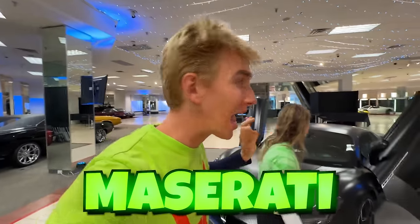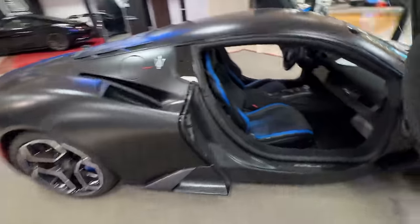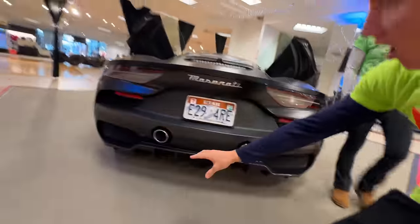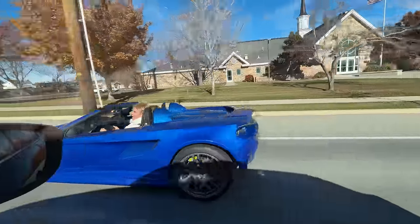This is a Maserati MC20. I think they are really, really cool. They got the doors that go up. The interior is always so cool. The black with the blue. And then back here, you got the awesome exhaust coming out the back like this. It looks cool. But there's so many other cool cars here, and none of them are going to compare to the Tesla Roadster that we're about to drive today.